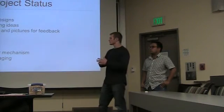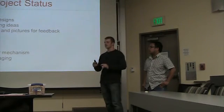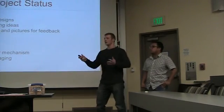Just some current problems right now are the material selection for some of these ideas, and the implementation of the air mechanism. We haven't actually put that into our prototype yet. And then we're always asking ourselves, can these ideas be more engaging? In a positive way, of course.